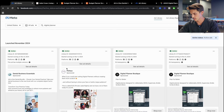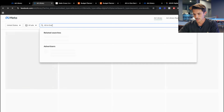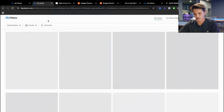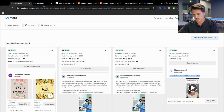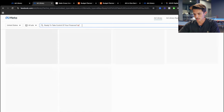Now we've literally not scrolled down very far at all, and we've already found a lot of different examples, but let's try something else where we take a keyword like this, duplicate this tab, and search "all-in-one." Now we're going to see all different types of products like this. Honestly, we're going to see digital products, physical products, fentanyl addiction. Maybe not a good one to try this out on. Ready to take control of your finances. This could be an interesting search term to see, maybe without this emoji.